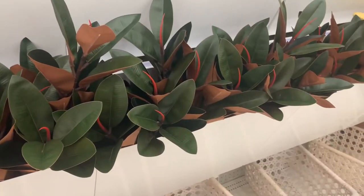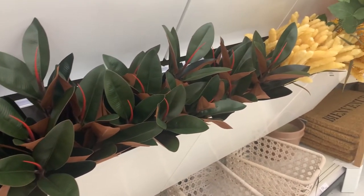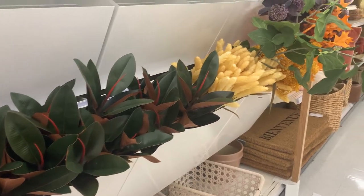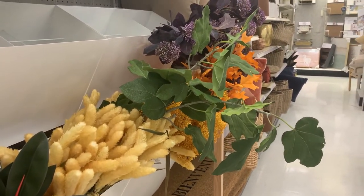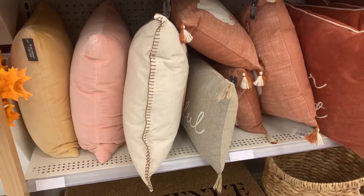I love the packaging. And then I did notice that there weren't a ton of florals at my Target, but they did have some. So this kind of gives you a little bit of an idea of what they might have at your Target, a mixture of some different fake florals.